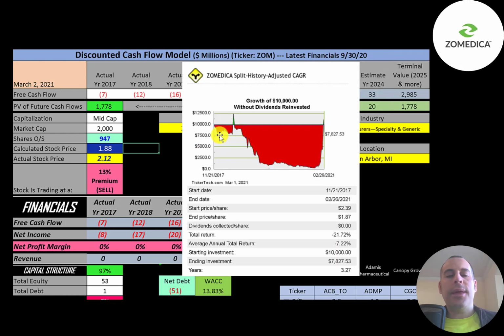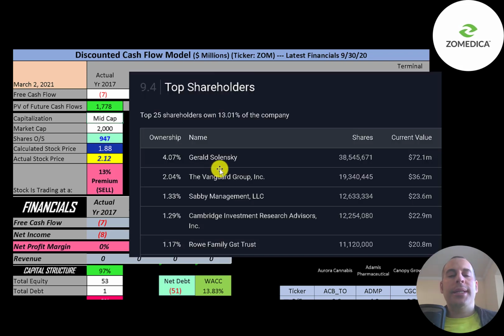If you invested $10,000 when this company IPO'd, you'd be at $7,800 today. That's an annual loss of 7%. Gerald Zelensky is the biggest shareholder at 4%, then Vanguard, Sabby Management, Cambridge, and Rowe Family Trust.